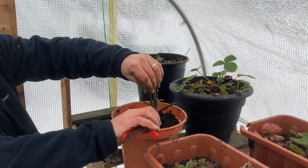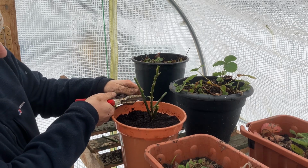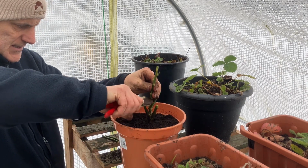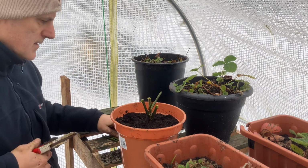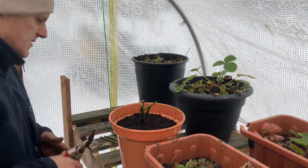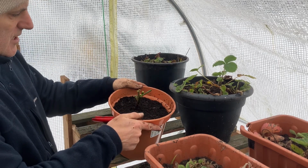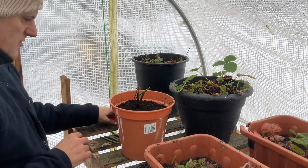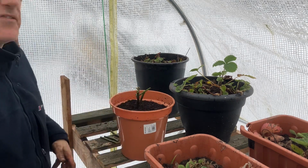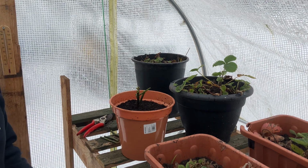So I'm just going to trim these down to just above a node, which is where the leaf would start. So hopefully in a few months' time that'll start to regrow. And if not, I've not really lost anything. It's taken 10 minutes to pot it up, a little bit of compost, and if it doesn't grow I'll just pour the compost back on the beds.